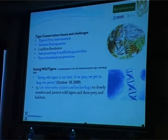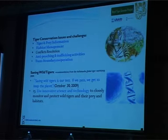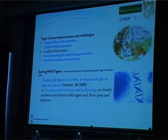Back in 2009, there was a big conference, the Kathmandu Global Tiger Workshop. And they realized that saving wild tigers is important. The Nepal Tiger Genome Project is working in that space so that we provide information that is needed for effective tiger conservation in Nepal and beyond.